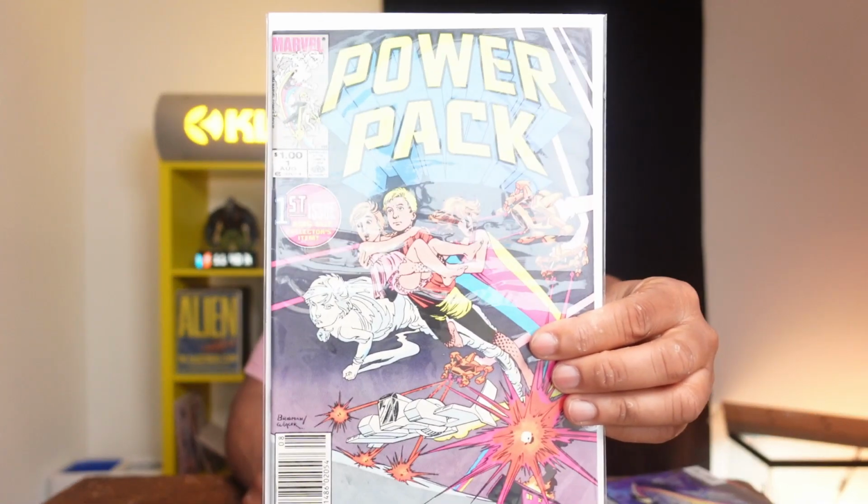Then we have Power Pack number 1. This is something I rarely hear people talk about on other YouTube channels. I mean, occasionally, but not very often. This book could be had for about $20 or less. See, a young Marvel team. This would be a great Disney Plus show for a young kids type show. Of course, with this black cover, I got a ding here. It's going to be hard to find a 9.8. So if you see this book for a low price, like I did, I got 10 copies.